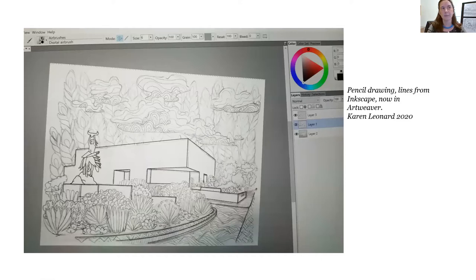And then I transferred the project over to ArtWeaver. The ArtWeaver program is very similar to Adobe Photoshop, if you know that one. You can draw with it, do a lot of photograph manipulation with it. The previous line file made in Inkscape was transferred into a PNG. And again, you can see the pencils that I put in as an underlay as well. After matching the lines one more time, it's time to get started on inking the piece.